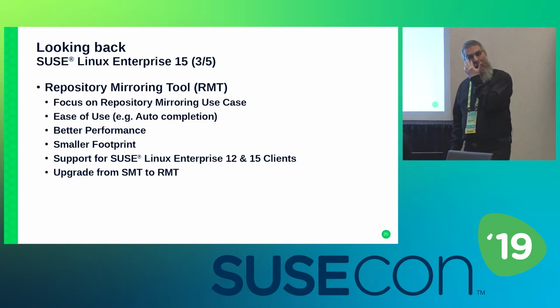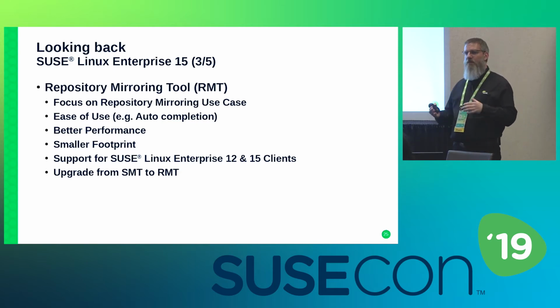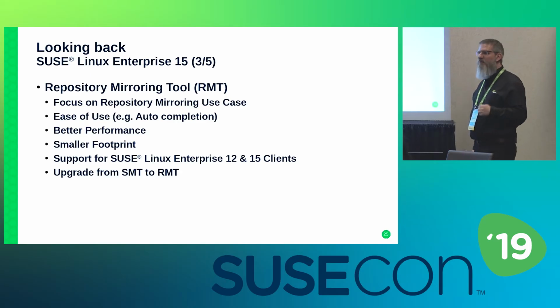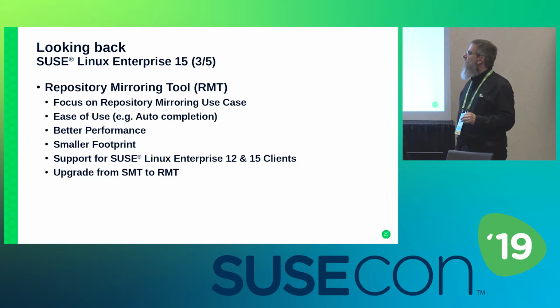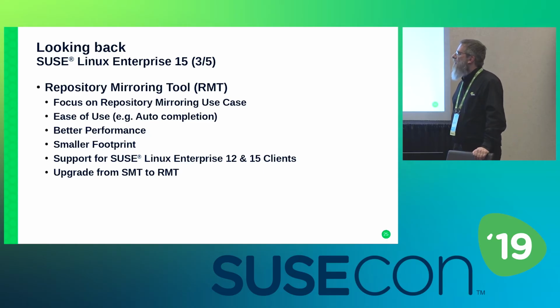One major thing we did, you notice that there on the architecture slide there were two different kinds of proxies. There was SMT and there was RMT. So in 15 we replaced SMT with RMT, and as the name implies, our repository mirroring tool, we're focusing on the repository mirroring part. So the SMT, the subscription management tool, tried to do a lot of other things on top that really SUSE Manager is better suited to do. So we really created something that better fit the requirement, to do one thing and do it right. So that's the repository mirroring use case.